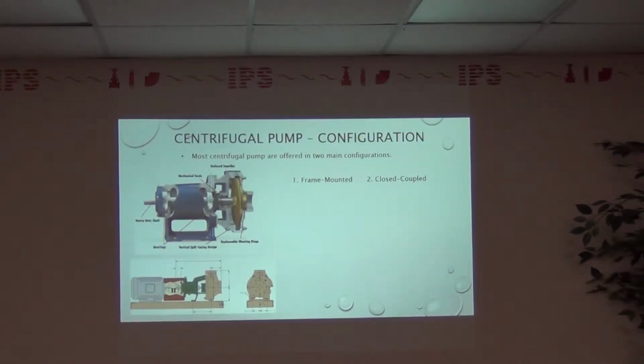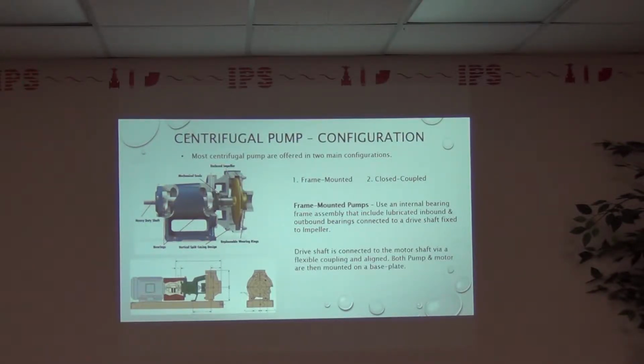And when we go into centrifugal pumps, there's two main configurations. There's frame mounted and close coupled. So frame mounted uses an internal bearing frame assembly that includes a lubricated inboard and outboard bearing connected to a drive shaft and then fixed to an impeller. The drive shaft is connected to the motor shaft via a flexible coupling and aligned. Both pump and motor are then mounted on a base plate.